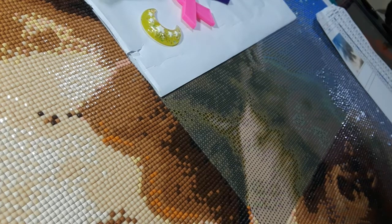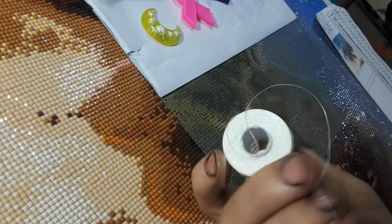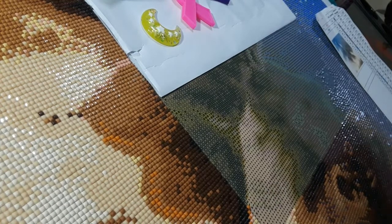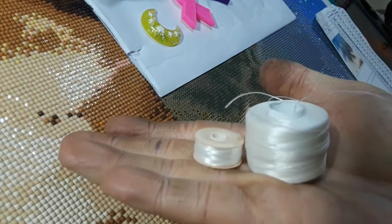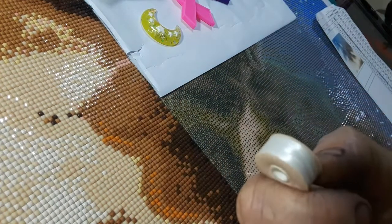Who knows about that? And then I found a big fat roll of the nylon waxed string, because all I had before was this guy. And you can see the difference in size. I already went through one of these guys in the first like three looms I did.